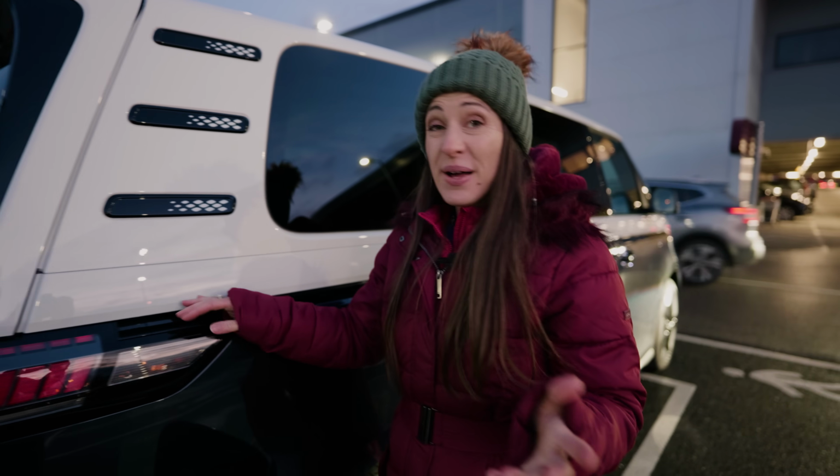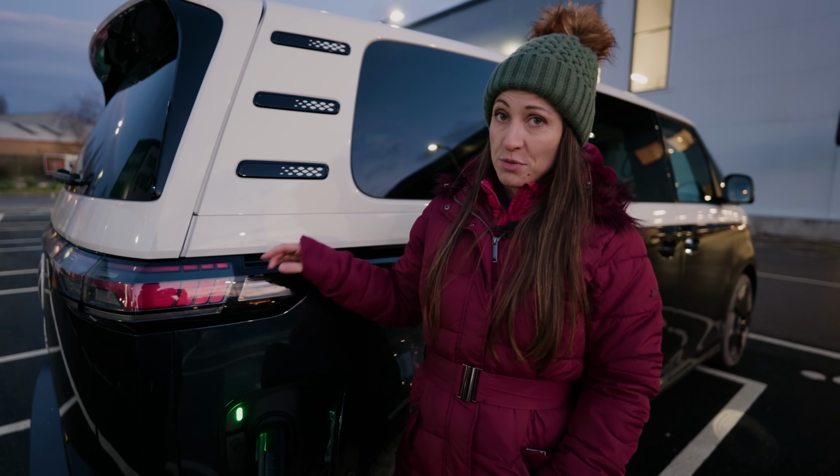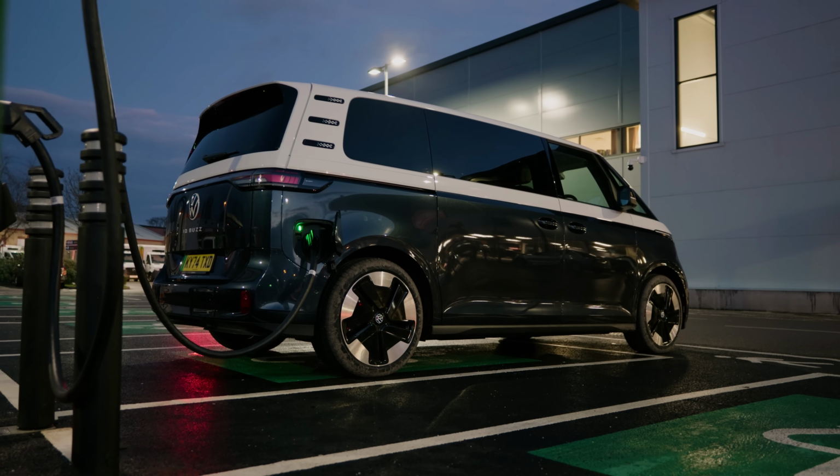Look, we're not going to beat around the bush. £71,000 after options is a lot of money, but it's about the same as a Land Rover Defender, which can also go off-road but isn't as practical, and it's not as much as a posh people carrier such as the Mercedes V-Class. Real-world range is reasonable.